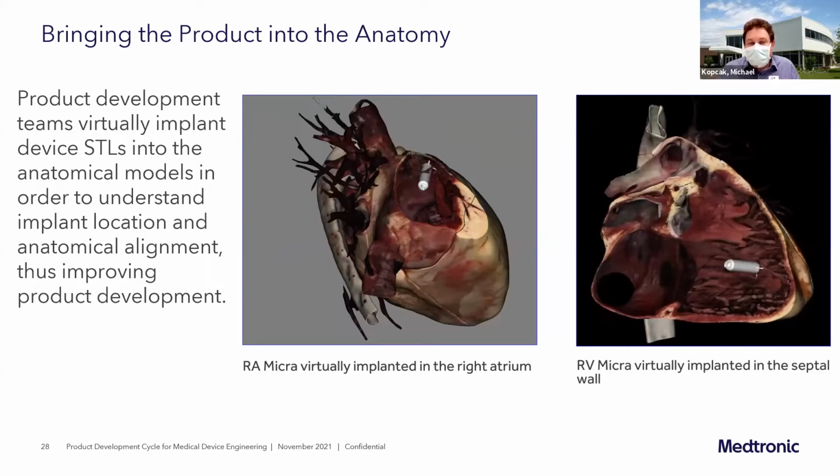We can look at things such as how much anatomy is interfering with that device once it's in the target location, or even how many of these devices we can safely implant in the ventricle before we run into some challenges with obstruction of things like the heart valves. So it's a very, very powerful tool to help us understand during this product development stage what's going on inside the body.